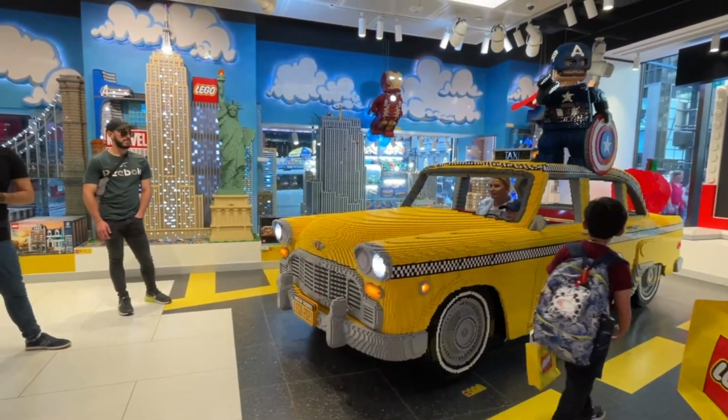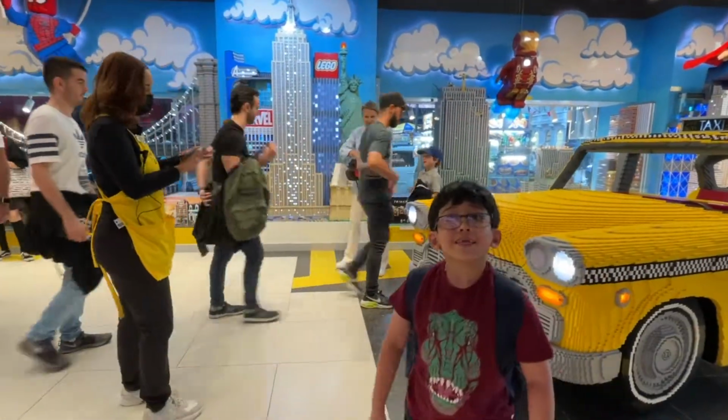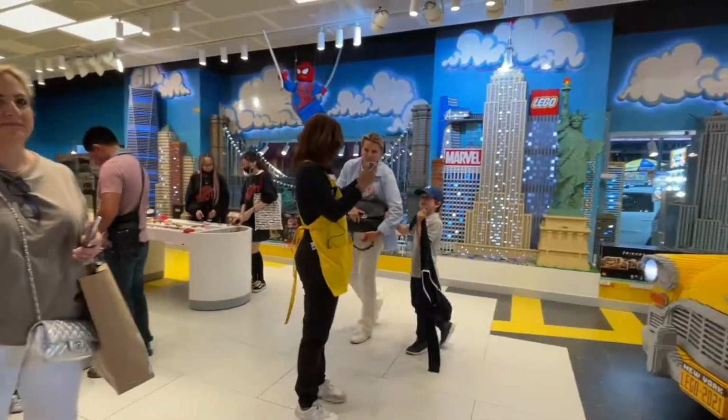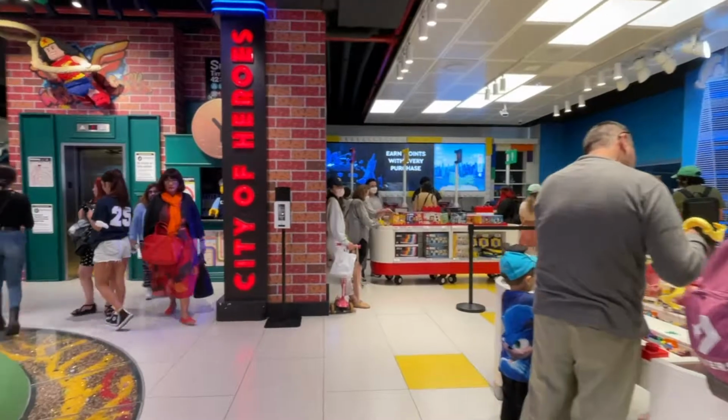You can also see the New York skyline with the Statue of Liberty and the Empire State Building. Okay, there's a lot of people taking pictures, so of course, the Marvel Avengers superheroes are there as well.